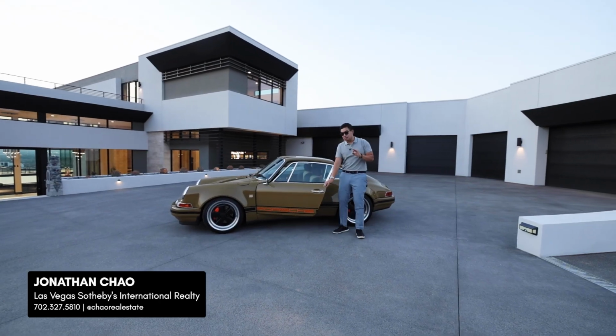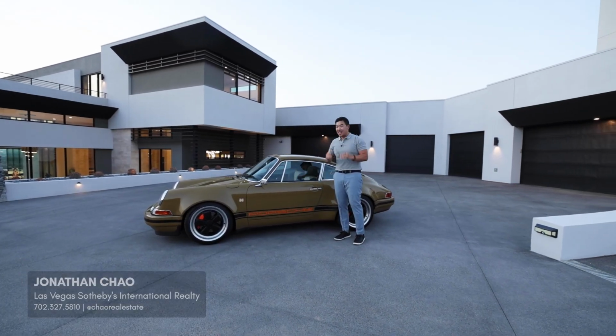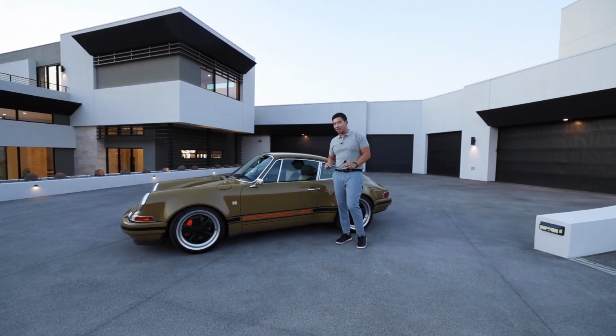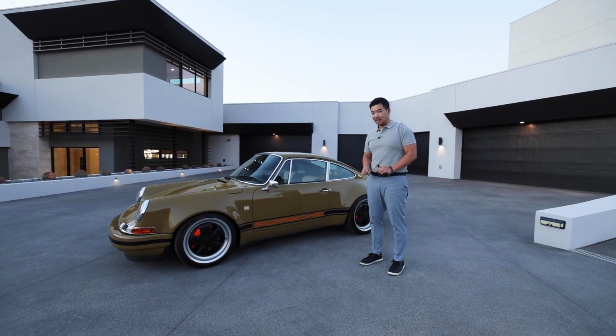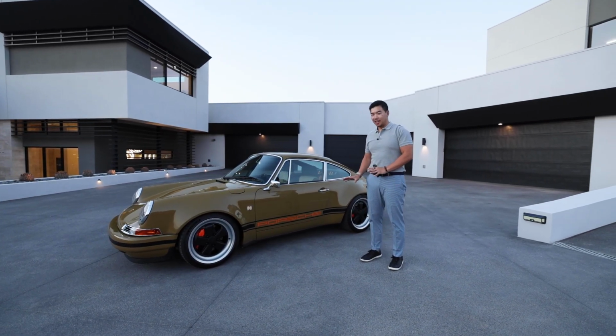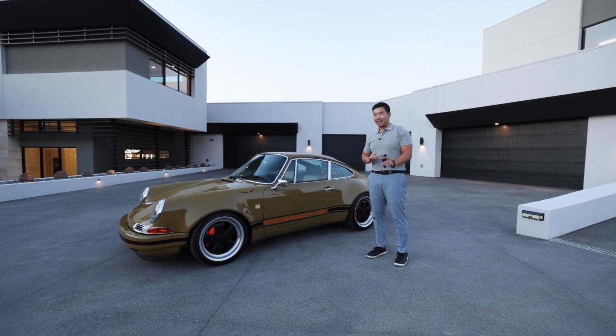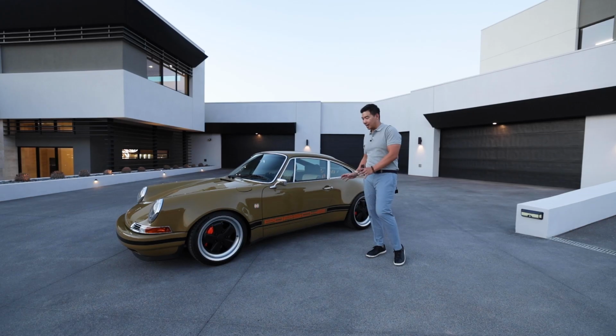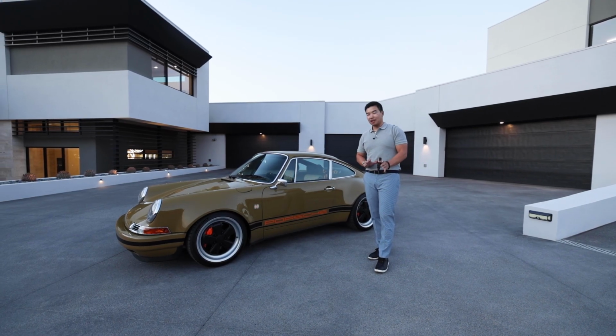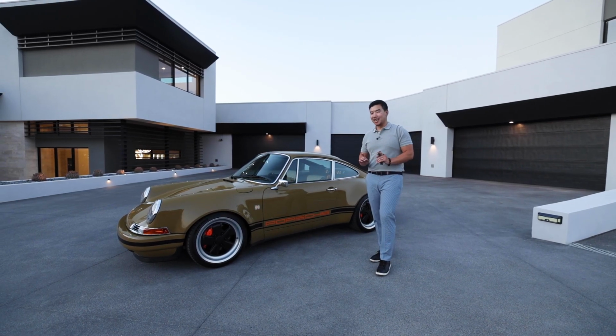This is truly something unique. One of one, the only Lab 11 911R here in the United States. This is called the Olive. It's a retrofit 993 that was backdated to make it look the way it looks today. A special thanks to Lab 11 for lending me this car for today's shoot.